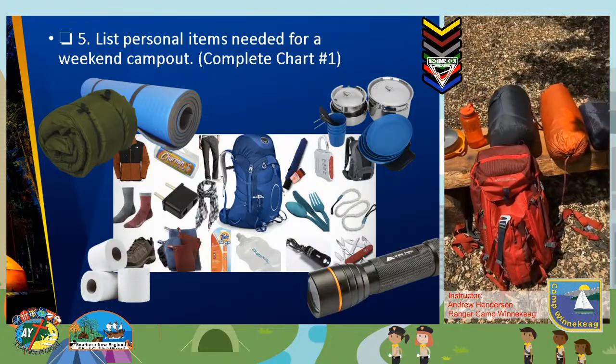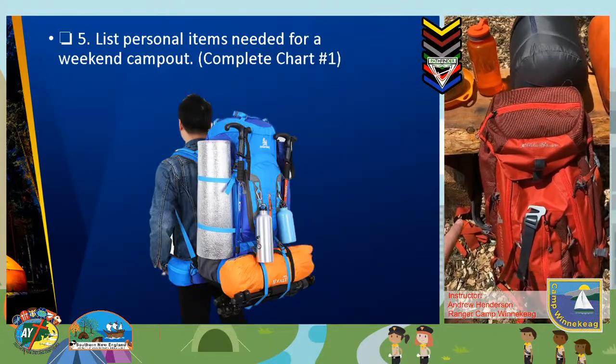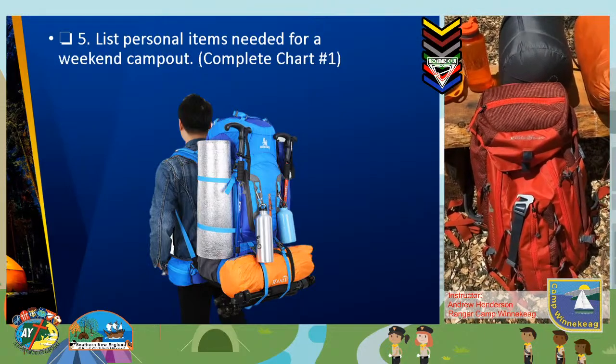Having a way to carry all this gear is really important, and a backpack provides that for you. Keeping all your gear organized and hopefully dry is very vital as well.